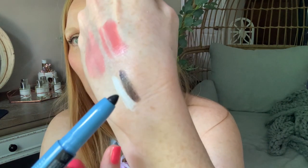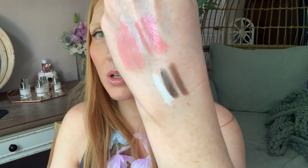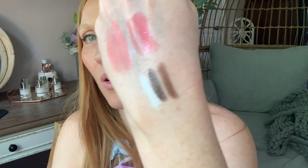No budge, eh? Okay, let's do this Midnight Milkshake. Wow. It has sparkle in it. Can you guys see that? Okay. I mean, I'm not surprised. Elf is fantastic. I love them. Oh my gosh, that brown. Wait, it has sparkle in it too. Okay, yeah. So as you can see, oh wait, there's more.